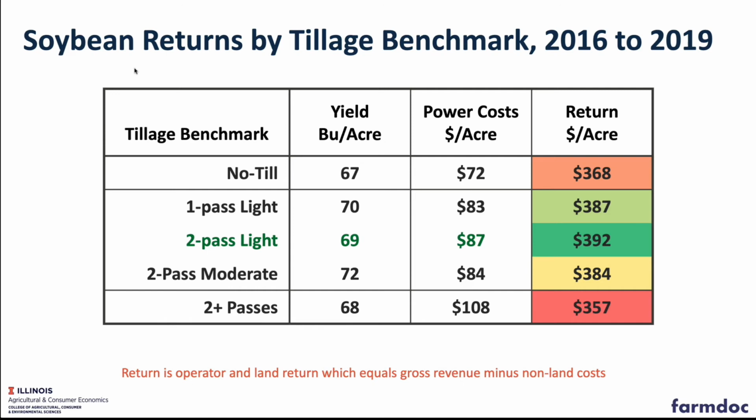Here's our soybean returns by tillage benchmarks from 2016 through 2019. No-till, 1 pass light, 2 pass light. These will be roughly the same definitions as before. Again, remember in our situation, over 90% of the fields are corn going into soybeans. So almost all of these fields are corn going into soybeans. We see no-till, 1 pass light, 2 pass light, 2 pass moderate, and then 2 plus pass systems.